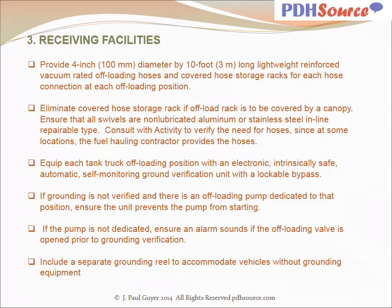Provide a 4-inch diameter by 10-foot long lightweight reinforced vacuum rated offloading hoses and covered hose storage racks for each hose connection at each offloading position. Eliminate covered hose storage rack if offload rack is to be covered by a canopy. Ensure that all swivels are non-lubricated aluminum or stainless steel inline repairable type.